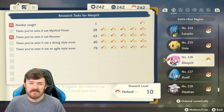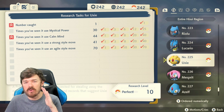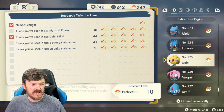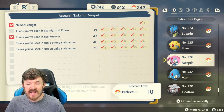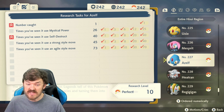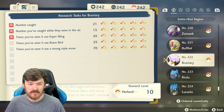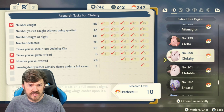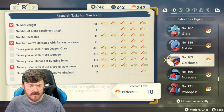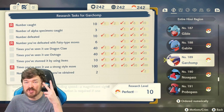Now, here's an interesting fact, you guys. This took absolutely forever. There's so many parts of this that took so long that it's crazy. But looking at this one, 70 agile style moves, another 70 agile style moves, another 70 agile style moves. If you look at Lucario, 70 agile style moves. I forget which ones were really high, but I think Garchomp was 100 strong style moves. I can't find Garchomp in here. Oh, there it is. Garchomp, 100 strong style moves. That took me 2 days to complete.